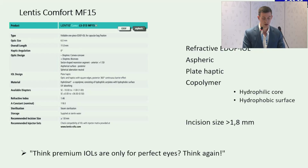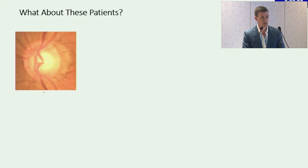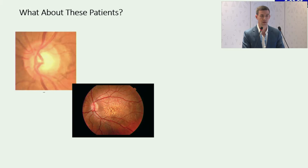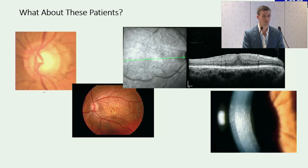So if you think premium IOLs are only for perfect eyes, we want you to think again. What about the patients we all have, and probably have more of, which are these patients with glaucoma, age-related macular degeneration, epiretinal membranes, or also Fuchs endothelial dystrophy? These patients are the ones we see every single day, and we think just putting a monofocal into these patients doesn't give them what they could be having. So we think you should go a different way.